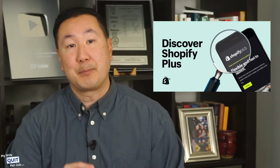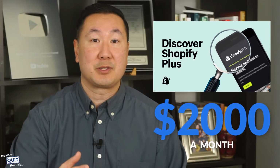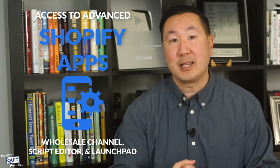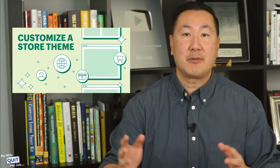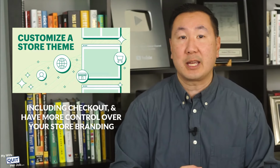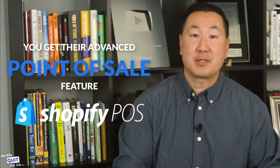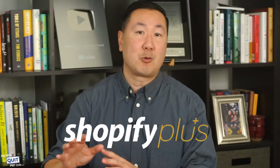Now, the only major upgrade with plans is with the Shopify Plus plan, which incidentally costs over $2,000 a month. This is a plan that's designed for users that make at least mid-6 figures in monthly revenue. Now, you get access to an array of exclusive features with Shopify Plus, such as dedicated support, access to advanced Shopify apps like the wholesale channel, script editor, and Launchpad, and you can basically customize every aspect of your online store, including the checkout, and have more control over your store branding. You also get their advanced point of sale feature. But overall, most of you guys are probably not going to be on the Shopify Plus plan for quite a while.